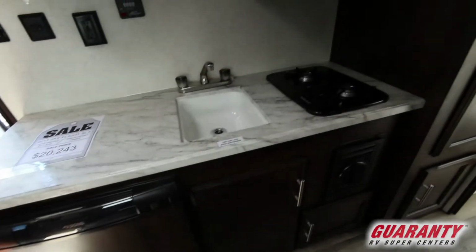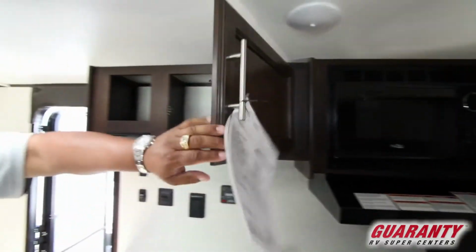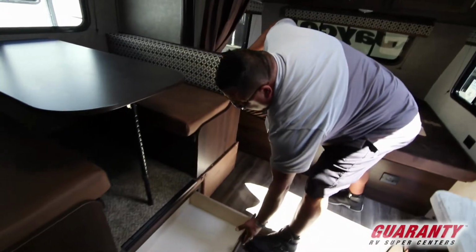Good amount of storage, a nice pantry over there. Storage up above here as well. And it's big storage. What I like about this, they put a little storage drawer down here, which is really nice.